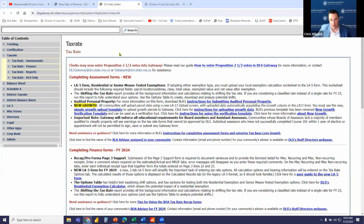So if you click this, this is going to go to the tax rate page. And you can see there are all sorts of different pages or help options. So if you click that button and you're in the LA3, it's going to bring up LA3 resources. If you're in the LA4 and you click the help button, it's going to bring up the LA4 help section. If you're in the MDM1 or the veterans exemption, it should bring up all of those resources.